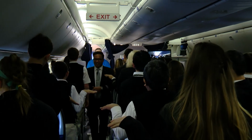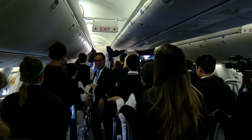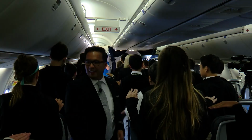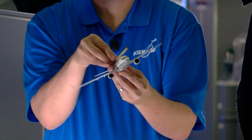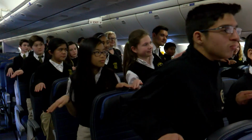Roll is rotation around the front to the back axis. Imagine you have a big stick going through an airplane from the front to the back. This is the axis. Everyone roll along this axis.